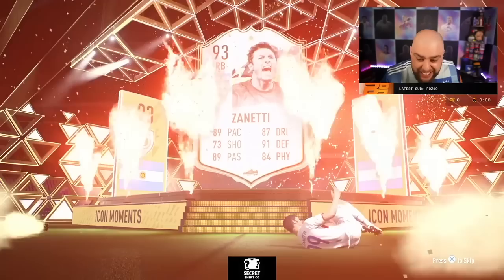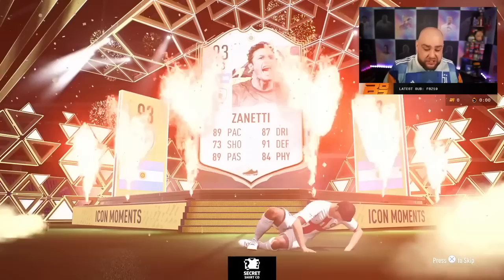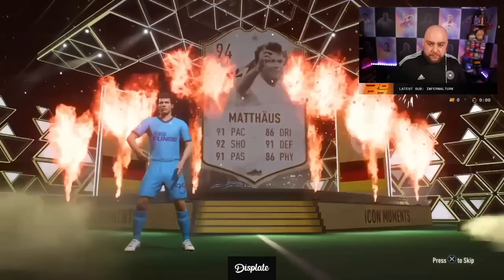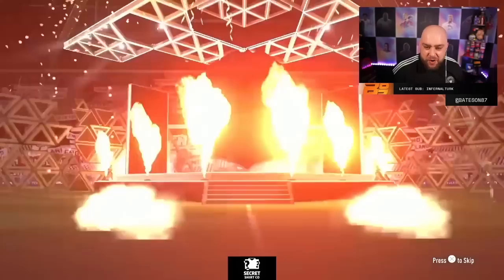Inter Milan kit. There's something in the game, guys, which makes you think that if you wear the kits, it gives you players from that kit. I'm not even joking. German, centre mid. If this is Mateus, it ain't win. Newcastle kit as well, Marshall, one of your own. What a legend. Mateus is huge.